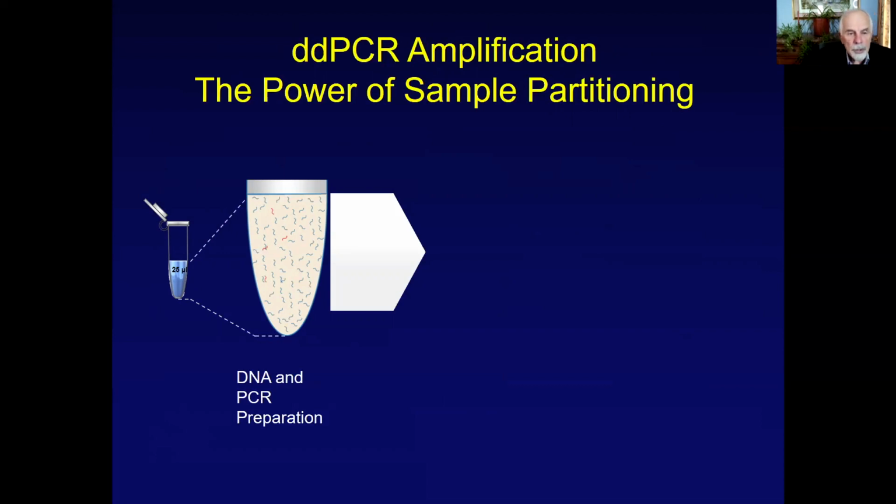So ddPCR has been around for a decade or more, and it's been used primarily in cancer identification of low target mutations in association with host cells. So it was designed to overcome the limitations of conventional qPCR for that testing purpose. And what we're going to do again is start out with our same amount of sample that we can extract. We're going to start out with our same 4 organisms.